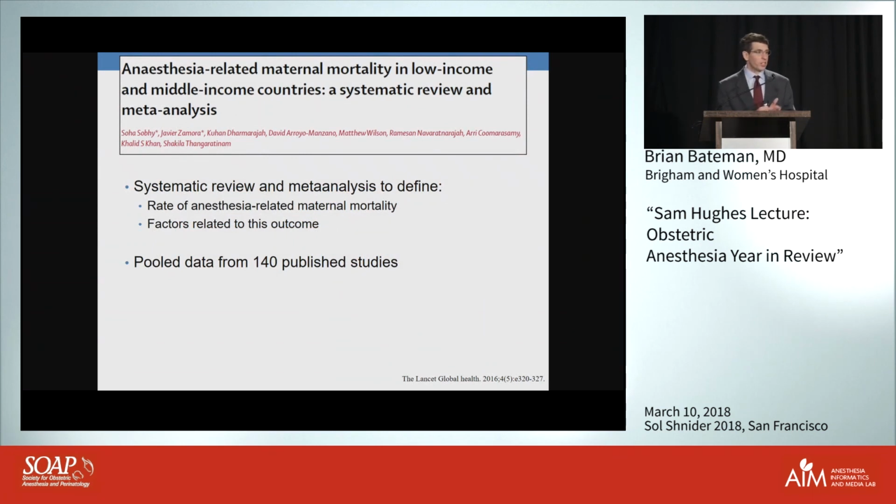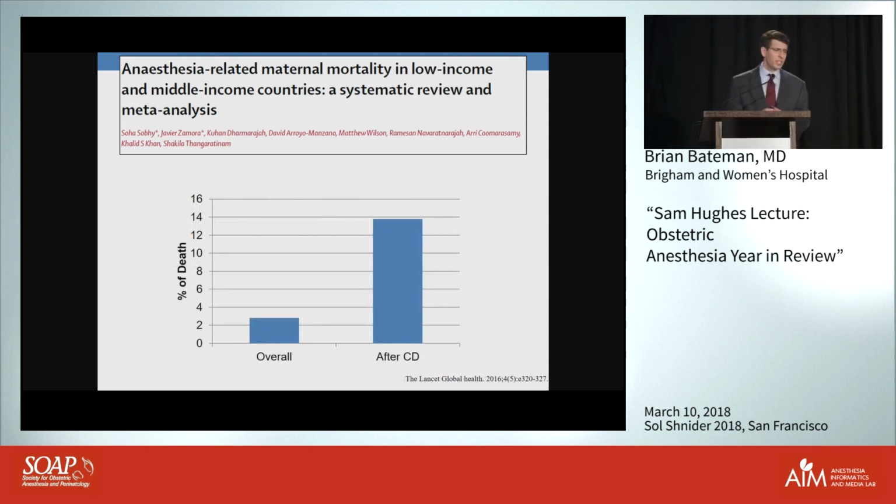So this next study looks at anesthesia-related maternal mortality, specifically in low and middle income countries. It was a systematic review and meta-analysis that sought to define the rate of maternal mortality attributable to anesthesia, as well as factors related to this outcome. The investigators pooled data from 140 published studies to make their estimates. And what they found was that anesthesia overall contributed to about 3% of maternal deaths.